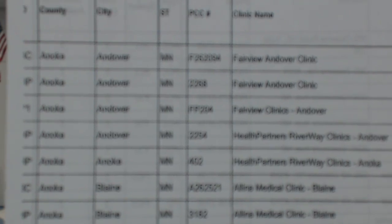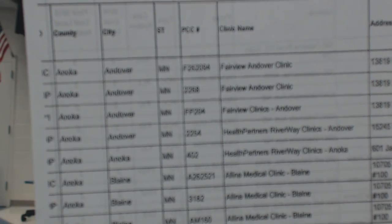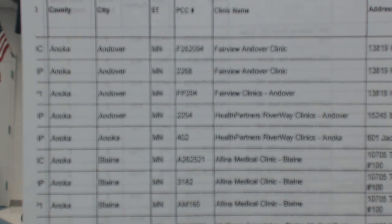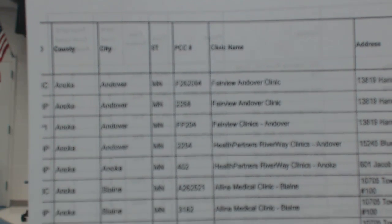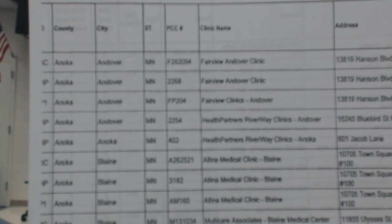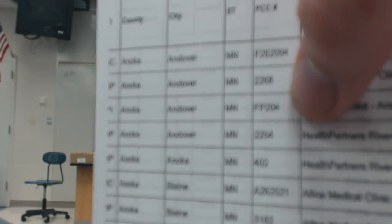So Fairview Andover Clinic has 3 PCC numbers, depending on whether I choose Health Partners, Blue Cross, or Preferred One. So you need to match up with the network in your clinic. So if I chose Preferred One, Fairview Clinic Andover, I go down to the third one, and I'd write FP204 on my primary care clinic number, along with the name of the clinic.